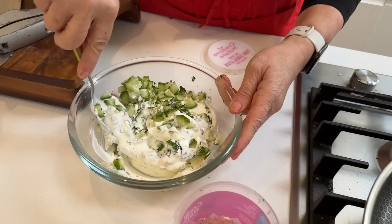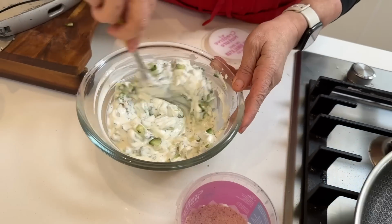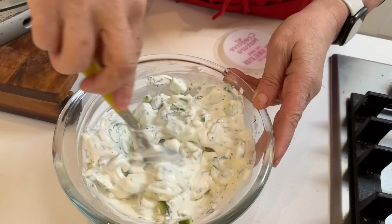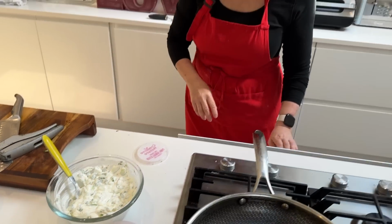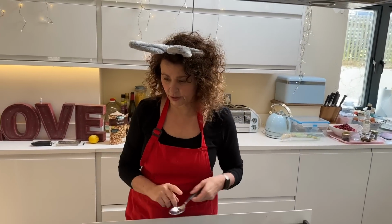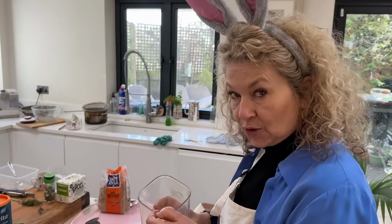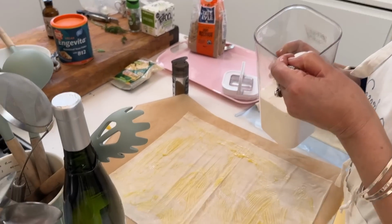Right, now it's really important that you taste it. While she's doing that, I'll just tell you what I'm doing in between. I'm doing the same as I did with the spinach, but I'm just sprinkling.